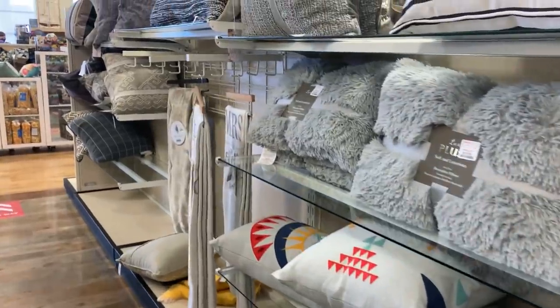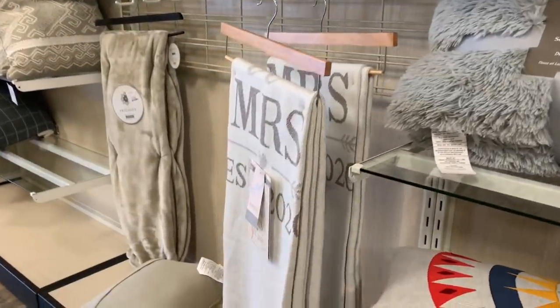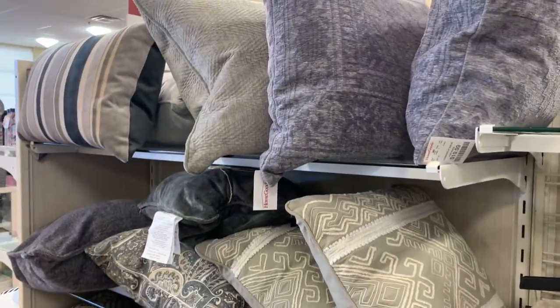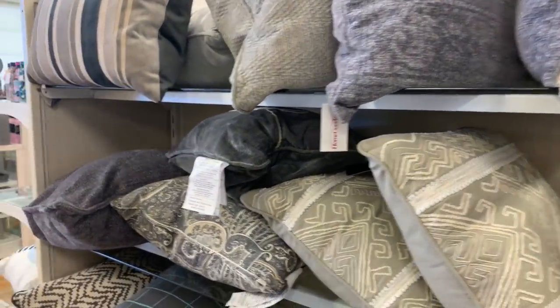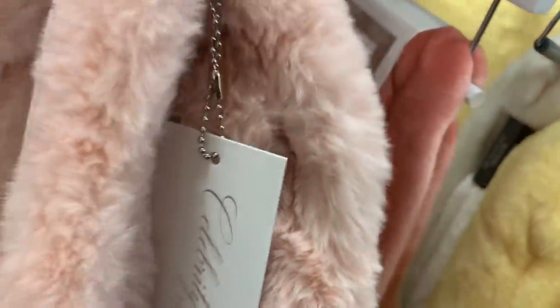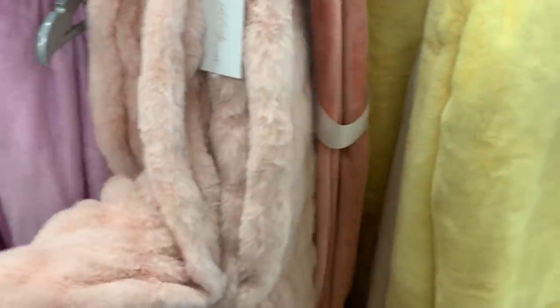So I came for pillows and I don't see anything that I like. They don't have that many pillows. It's pretty empty. Wow, this blanket right here is so, so soft, but it's $40. Wow, I'm loving it. Oh, this would be really pretty for Athena's crib.